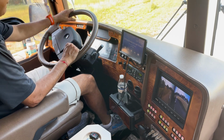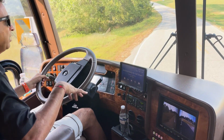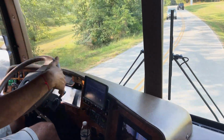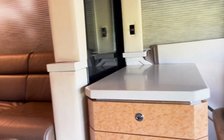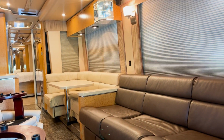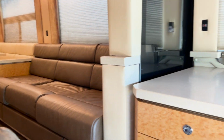I drove this coach from Lakeland, Florida to Greenville, South Carolina. Works great. Let me tell you, this was a NASCAR racing team's coach. When you call me over the phone, I'll talk to you about that. But they do something to the engine and beef it up. It's got power, okay? It's got power. 358,000 miles on that green top.